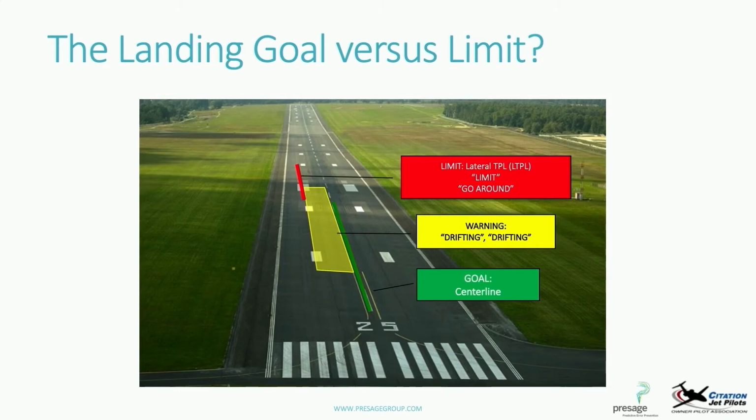Now what happens if you get drifting and floating? We often get this question in the airline world. Well, what do I call if I'm floating and drifting? The situation will work itself out. You'll be calling something, you'll know. And what usually happens first, before you get to the end of your GTZ, your green touchdown zone, you'll probably be drifting first. Don't worry about what you're going to call. Just be aware that something's happening and you've got to react to it.